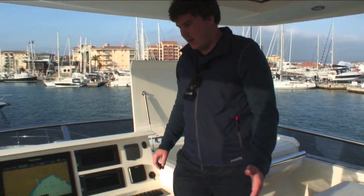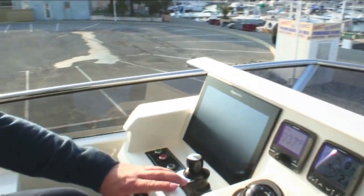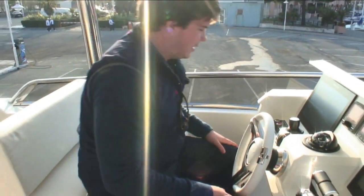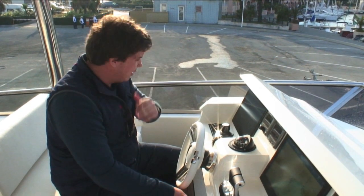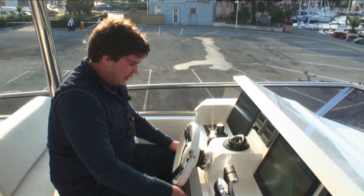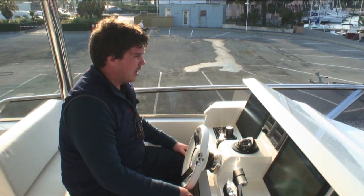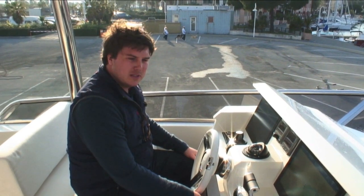And then finally at the helm, everything's fixed, which is a bit annoying, but to be honest, this is a boat that is going to be skippered probably for a start, and most of the time it's going to be on autopilot, so I'm not going to complain too much, but it would be nice to have a bit of adjustment in the seat. But the view is very good, and everything else is pretty well sorted too.